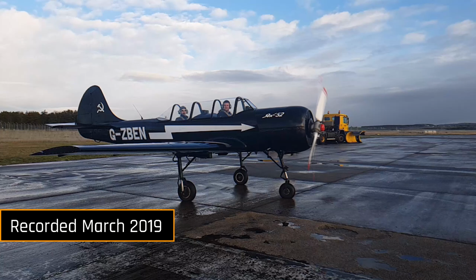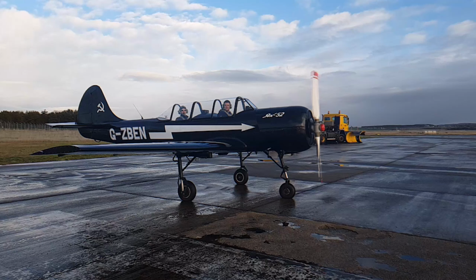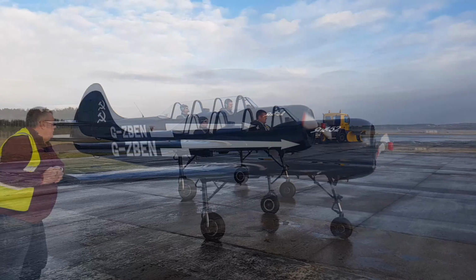So, this isn't exactly part of PPL training, but in March last year I was offered the opportunity to fly in this, a Yakovlev 52. This is a Soviet aircraft which was designed as a military training aircraft, and it still flies today as a very capable aerobatic plane, able to withstand up to 7 Gs. It's powered by a 9-cylinder radial engine, which gives it a very meaty sound. The kind of sound that makes you go, oh, yeah.